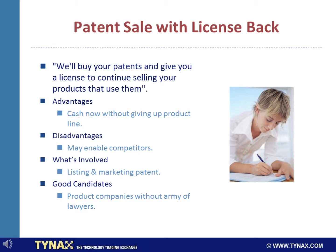If you don't have armies of lawyers and you're not in the business of litigating patents against infringers, then you're selling enforcement rights that you will likely never use yourselves and retaining the rights you need to conduct your business. The other point here is that the patent buyer will likely be more effective at restricting infringement from competitors.